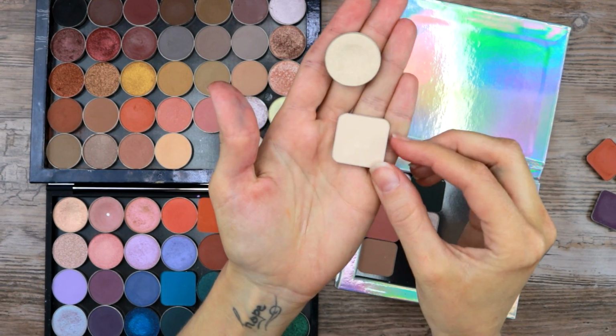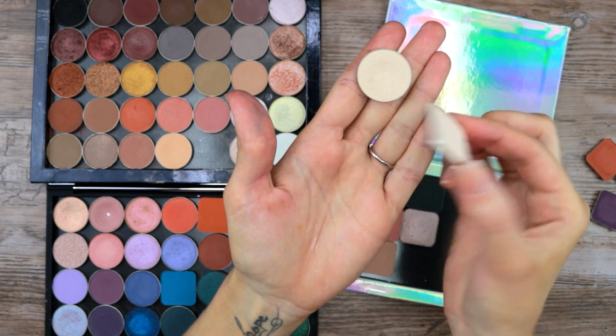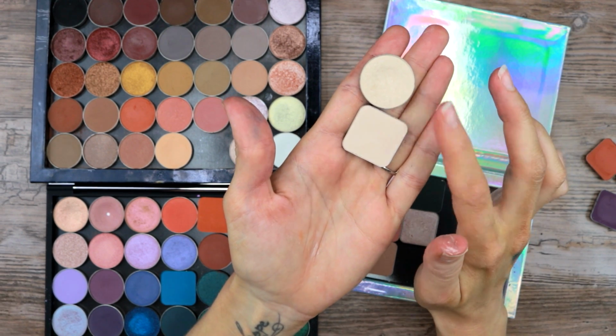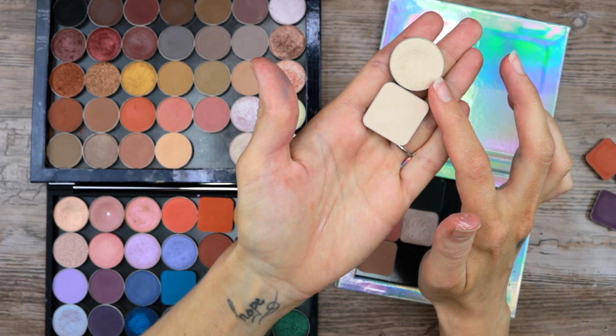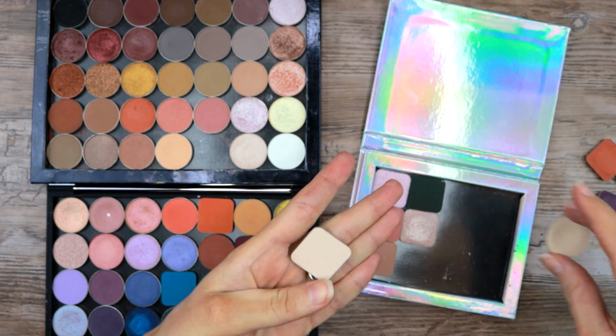Okay, this is a shadow that I'm very close to hitting pan on, and this is Vanilla Bean. Pretty sure, right? Yeah, so this is the old Vanilla Bean and the new one. And the old one, this is my matte bone color that I use when I use a matte bone color, which I don't do that often, but still often enough to almost pan this one. So let's see how these compare.